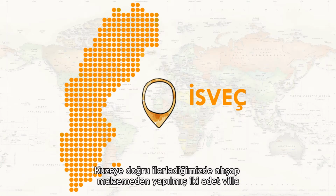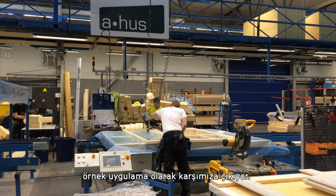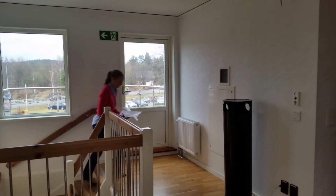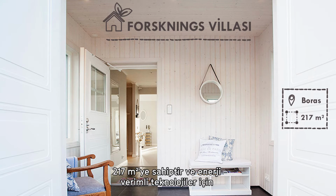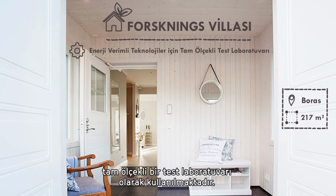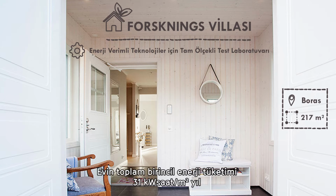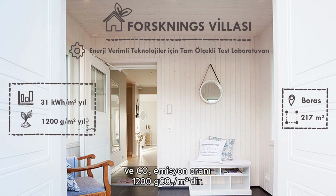Moving up a little to the north, there are 2 more demo sites, built as 2 prefabricated wooden framed villas. One is the Volksningsvillen, located in Boras, which has 217 square metre gross floor area and is used as a full-scale test laboratory for energy-efficient technologies. It is managed with artificial user behaviour loads. The house's total primary energy consumption is 31 kilowatt-hour per square metre per year, and it has 1,200 gram carbon dioxide per square metre carbon dioxide emission rate.